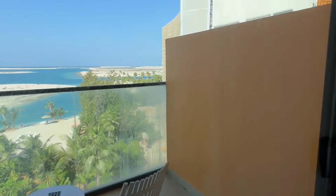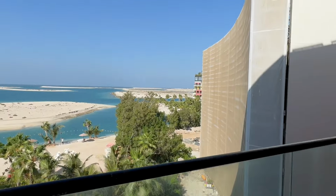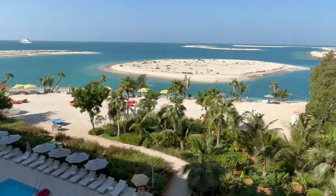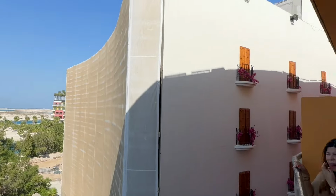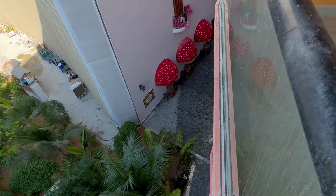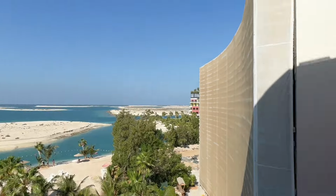Let's look at the view outside. This is how we're going to look at, and this is the artificial rain. That's the pool, that is the beach. There's different sides to this island. And then you have the artificial rain coming down from here. That's the street with artificial rain on that side. That is the view. But anyways, let's enjoy this.